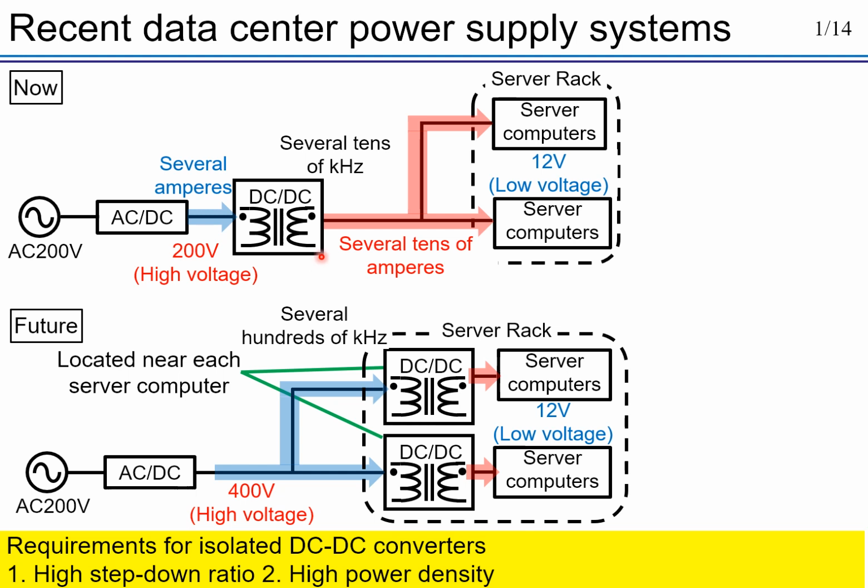First, the power consumption of data centers is rapidly increasing, so the data center power supply system must reduce losses. This is a power supply system for a data center. It consists of a commercial AC power supply, an AC to DC converter, an isolated DC-DC converter, and server computers, connected by a power supply line. Server computers require a low voltage such as 12 V, and large losses are generated. So in the future, to reduce losses in this line, the system is composed like this.